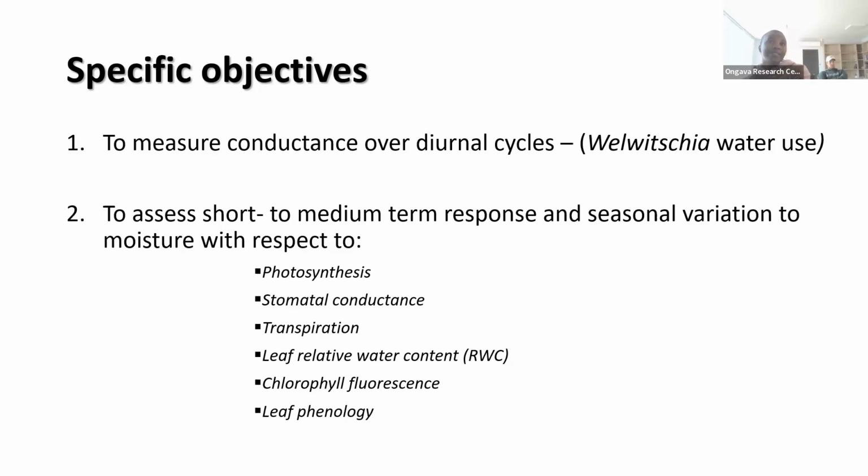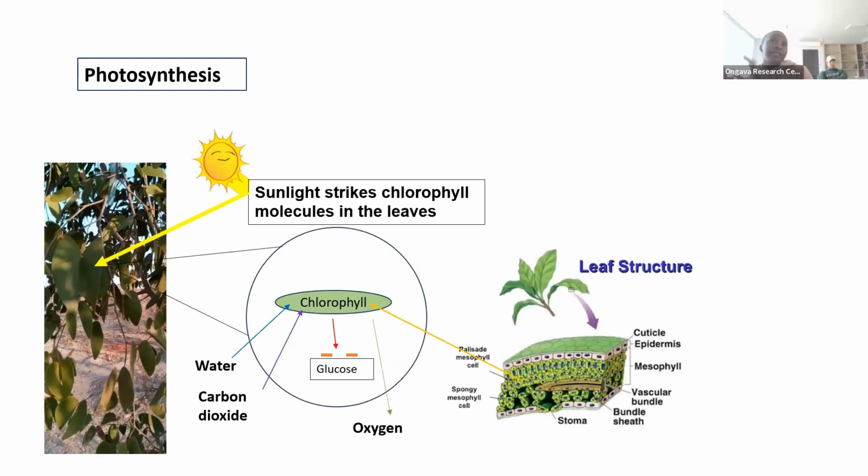I'm sure that not all of us are familiar with these terms, so I want to unpack each of these so that we can understand what they mean. Starting off with photosynthesis. What is photosynthesis? Photosynthesis is the process whereby plants convert light energy, in the presence of chlorophyll, to produce carbohydrate, or to say glucose, and oxygen. But how do plants do this?